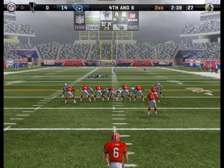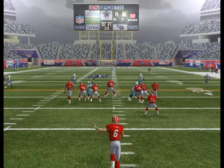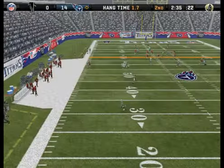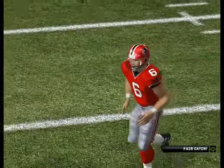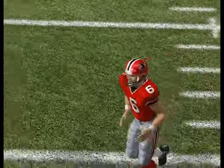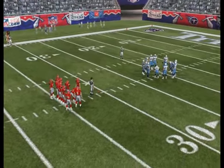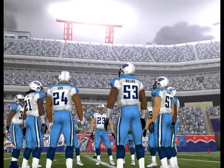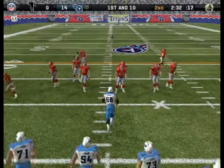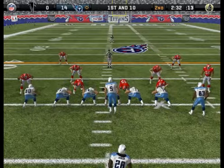Carr is the deep return man. And he signals for the fair catch. Fair catch made at the 31-yard line. Ball on their own 31. Start the drive at the 31-yard line. First and 10. Let's go.